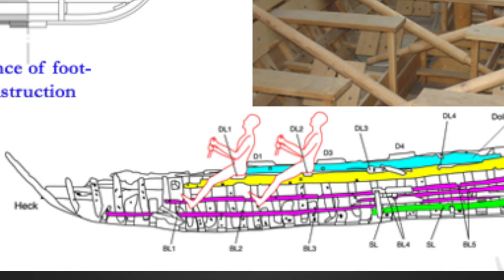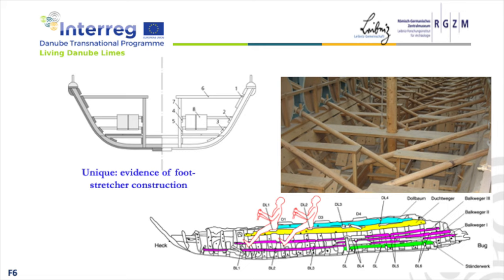The yellow ceiling blank is the grooves for the oarsman's benches, and in the section at the level of the feet of the oarsman, we have evidence of each two transversal timbers, which functioned as a kind of footstep. The English term for it is foot stretcher. Without a foot stretcher, speed rowing was impossible.